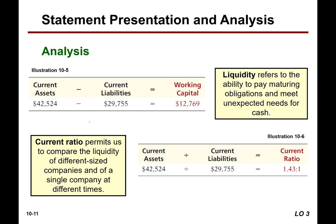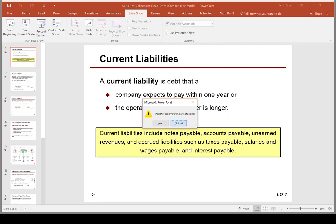Is prepaid what? Prepaid is a current asset. Inventory is a current asset. Remember our list of current assets, right? Okay, good.